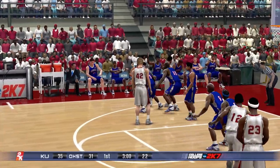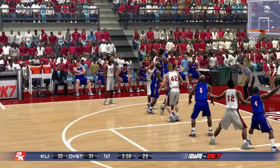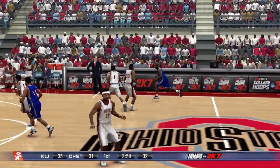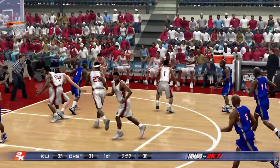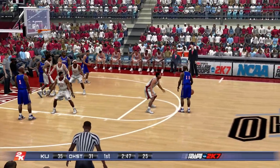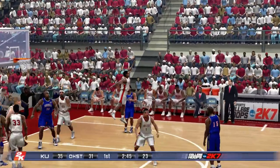Number 33 dumps it off. Number 1, his first shot attempt. Number 5 grabs the rebound, and it's a 4-point game. Lead pass to the baseline. Number 15 has it top of the key. Passes right side, puts it up.